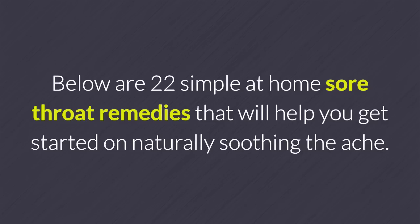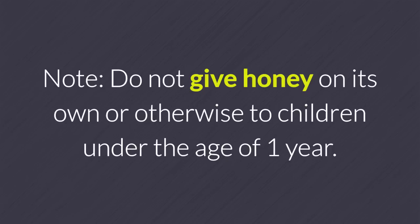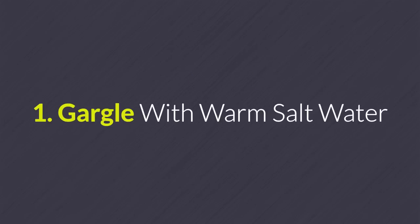Below are 22 simple at-home sore throat remedies that will help you get started on naturally soothing the ache. 22 sore throat remedies to help ease the pain. Note: do not give honey on its own or otherwise to children under the age of 1 year. 1. Gargle with warm salt water.